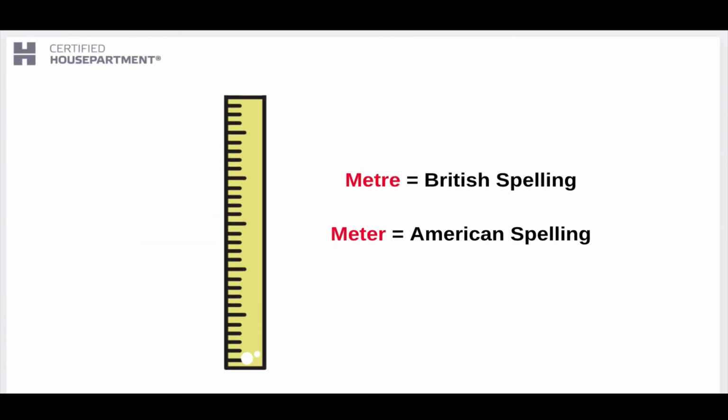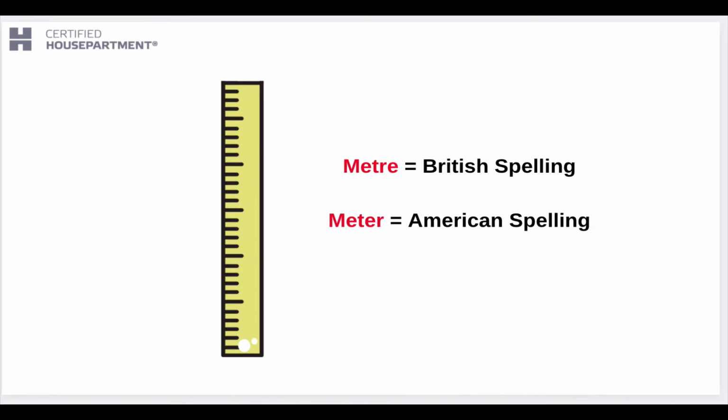Let's have a look. First of all, there's a lot of confusion about the word metre. It's spelt in two ways. M-E-T-R-E, that is the British spelling. Then you have M-E-T-E-R, that's the American spelling. Is there any difference between the two? No. 1 metre, R-E, is still 1 metre, E-R. No difference.